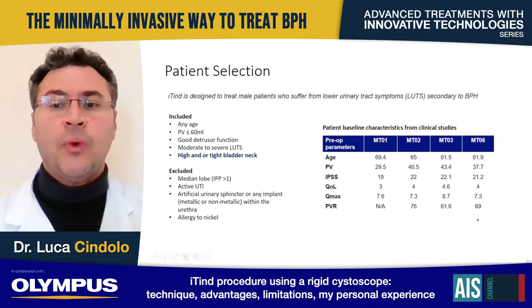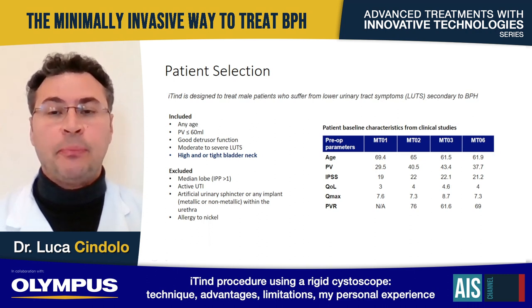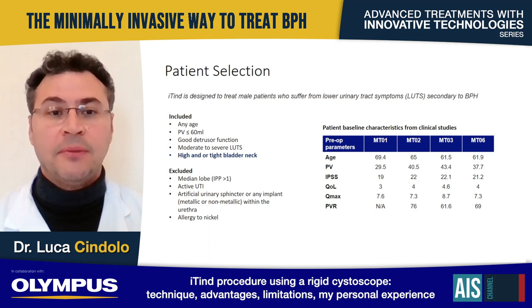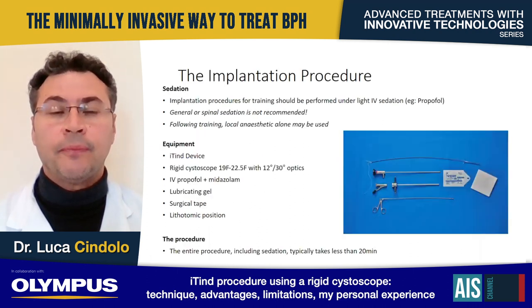Of course, we have to look carefully at the PDR in this kind of patient, because a neurogenic bladder or a severe impairment of bladder function could be a good reason to exclude the patient for this device. But for the wide majority of patients suffering from urinary symptoms, the iTind is a very good solution.